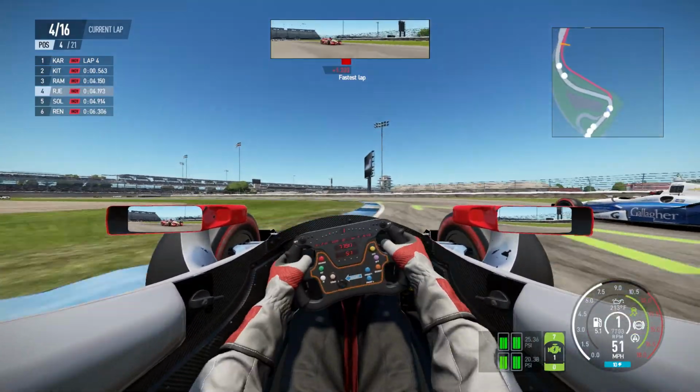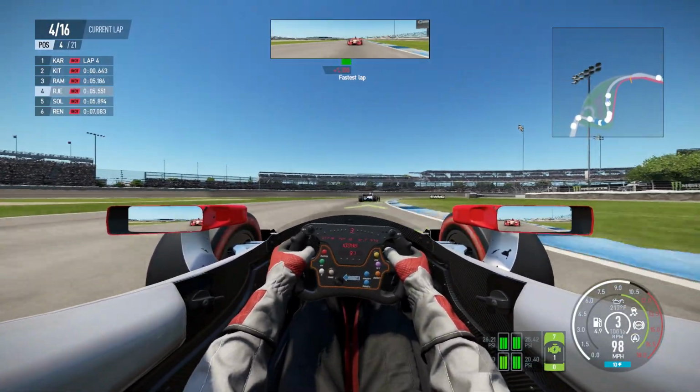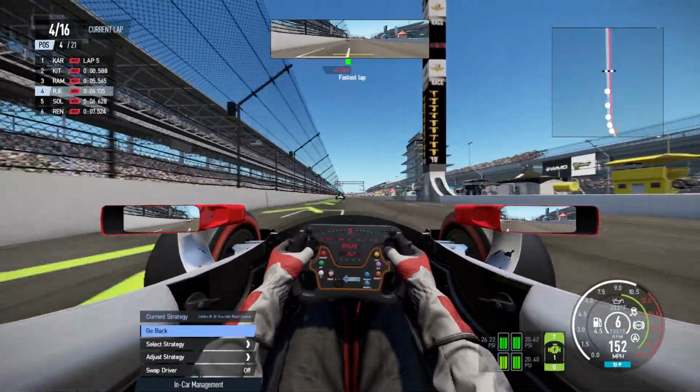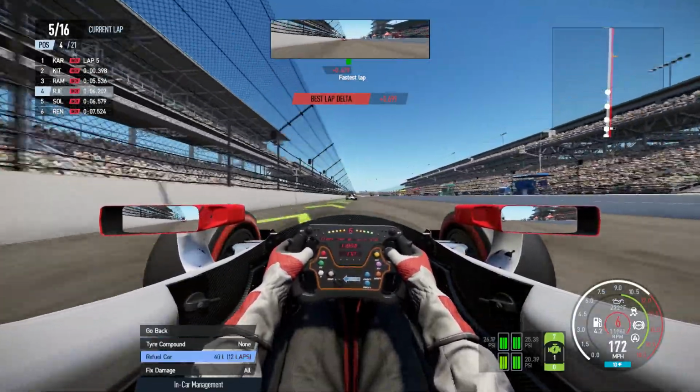And Max Chilton, he's gone right around the outside there. And he's just done me dirty, really. He's just done me dirty. He made the move stick, fair and square. So fair enough. And I'm actually going to change that strategy. I need to put more fuel in.